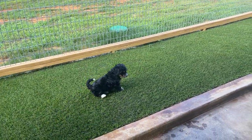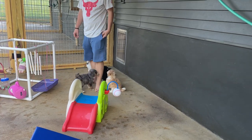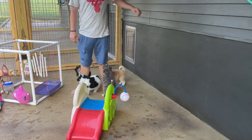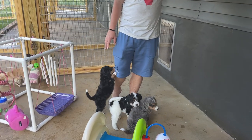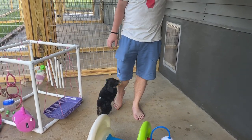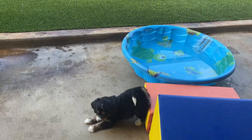Orange Boy there, Tucker. Let's see. Green Boy, which is Blitz. All the others are easy to tell apart. Orange and green and yellow are the hard ones. We got Yellow.